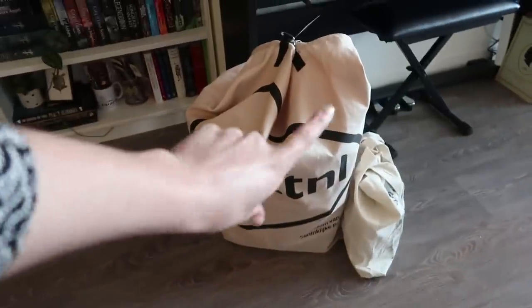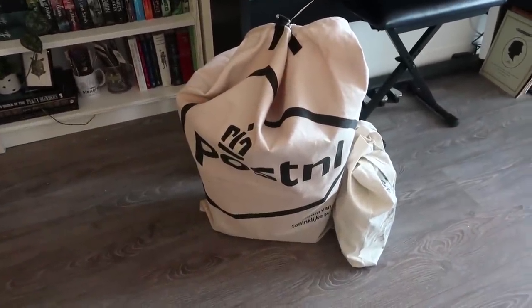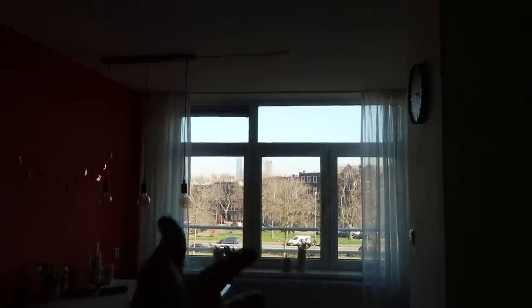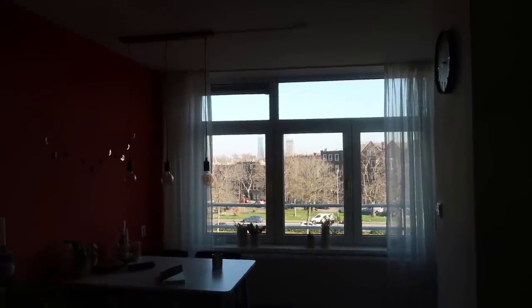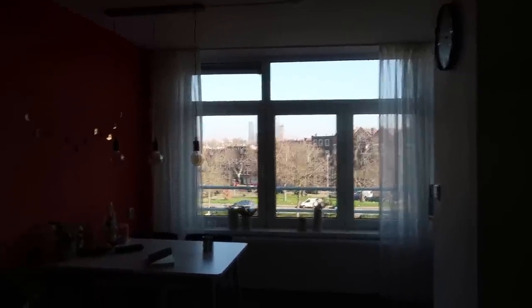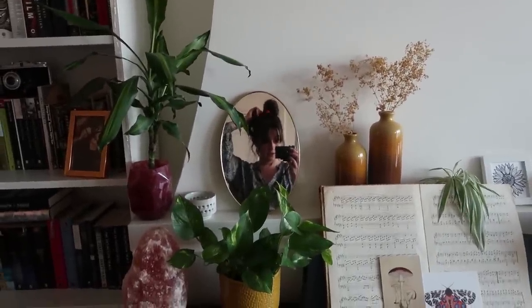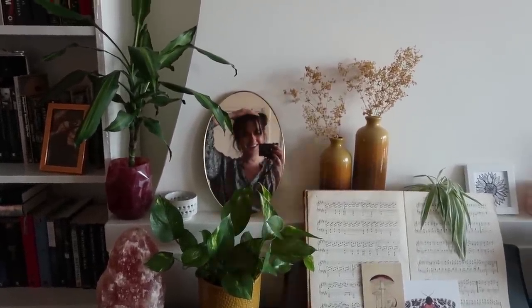Cleaned up, put everything in a postal bag, and these are the Dutch orders, so I'm just going to take those to the post office and then I'm going for a walk because the weather is so good. It's so sunny. I'm not going to take my camera with me because I just want to not have to think about filming. Just going for a little walk after. Whoa, my hair, what has happened? It's like an explosion.